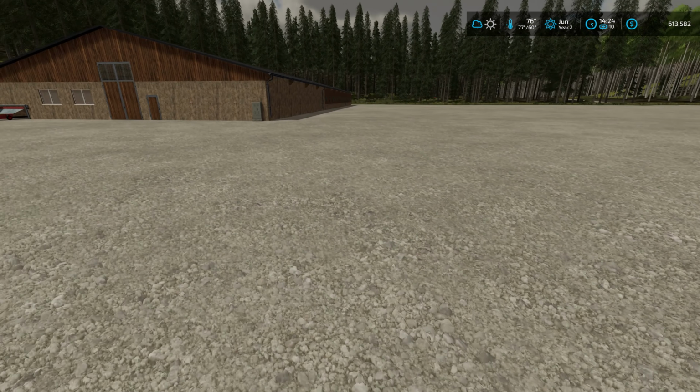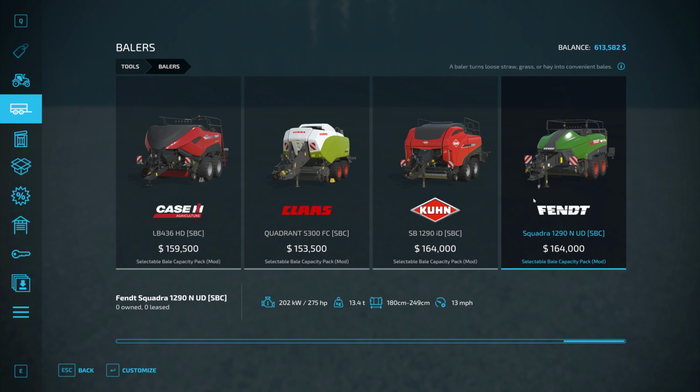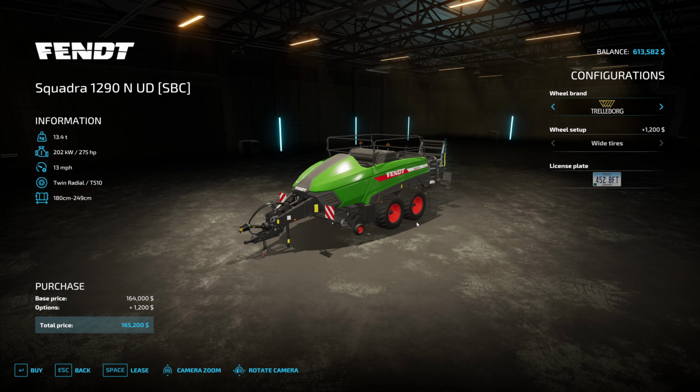There we go. So there's been a mod out for a while. I was going to use it on Hinterland, but they weren't compatible with Maize Plus. And it's the selectable bale capacity mod pack. So basically what it is, and I'm trying to figure out, I think I picked out the Fent. I think we're going to use the Fent. I don't think I've used the Fent baler yet.